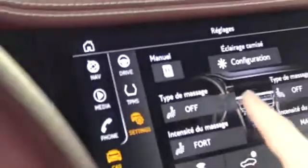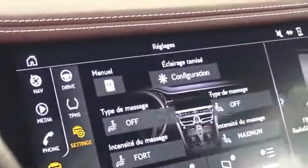Nice. The back seats are also heated and cooled. So that's quite cool. All 4 seats have massage. You want a massage? I want a massage. All right, let's do this. I've never had a massage inside of a car. Crazy, man. All right, type of massage. So it's not just one massage. You get to choose the type of massage. It's in French, so let's go for pulsation. Pulsation. Okay, see what you think.